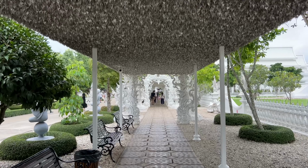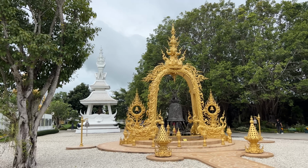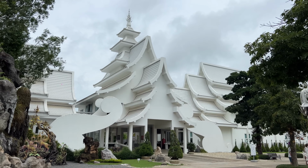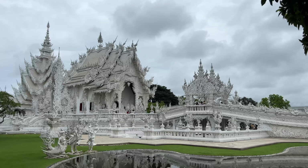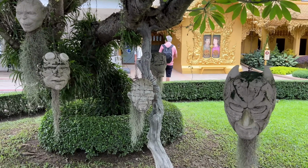The grounds here are really magnificent. I mean, it is such a peaceful little place. It's actually not that packed with tourists, probably because of the impending rain, but the grass is really green and there's just so many things to see here. Although the main structure isn't as large as I expected, there's plenty of other things to check out here.